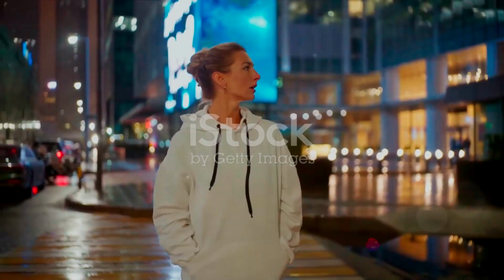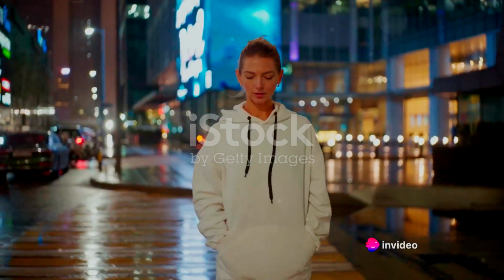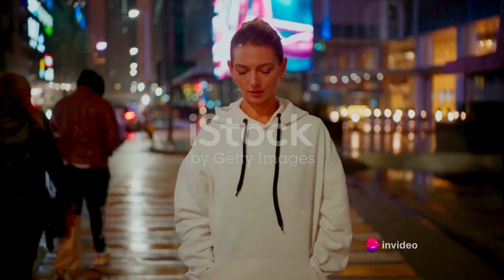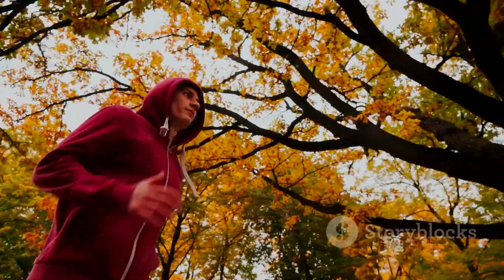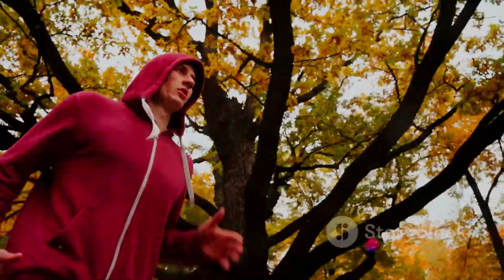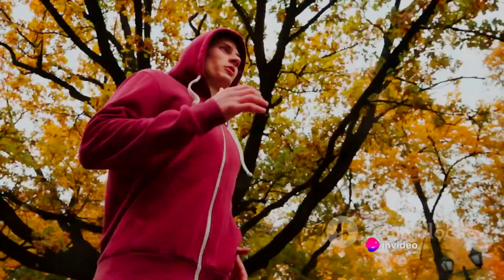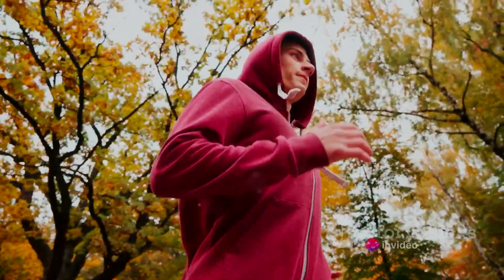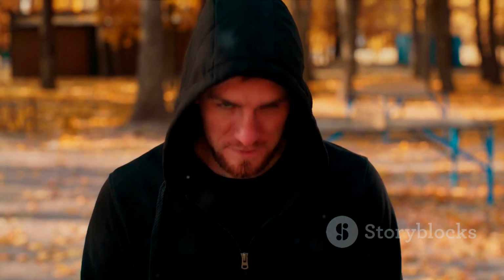Firstly, let's explore how to style a hoodie for a casual and cool look. When it comes to creating a laid-back vibe, hoodies are your best friends. Versatile and easy to pair, they're the perfect go-to piece for a casual ensemble. One of the simplest ways to style your hoodie is to team it with a pair of jeans and sneakers. This combination is a classic that never fails. You have the freedom to play around with colors. You could opt for a hoodie that complements your jeans, or you could create a contrast for a more striking look. For instance, consider pairing a light blue hoodie with dark blue jeans or a black hoodie with white jeans.